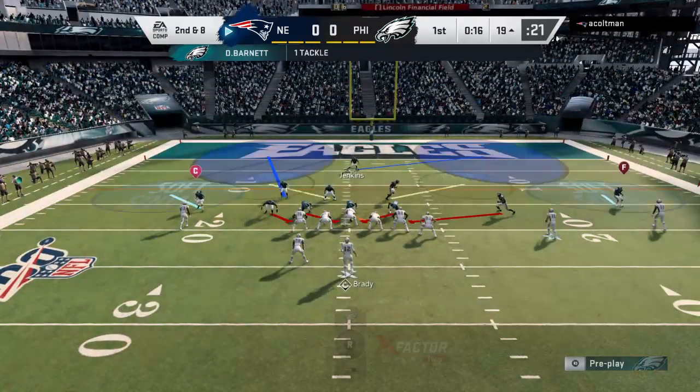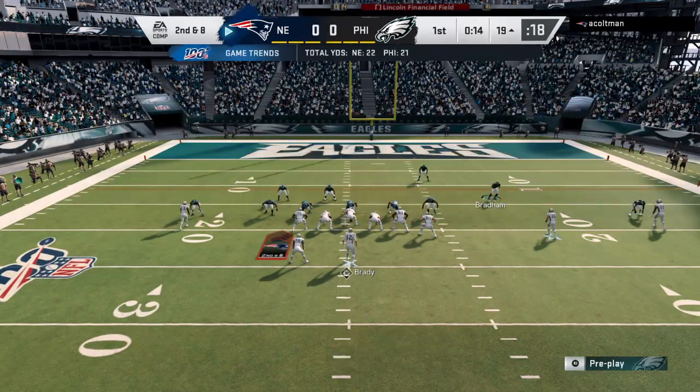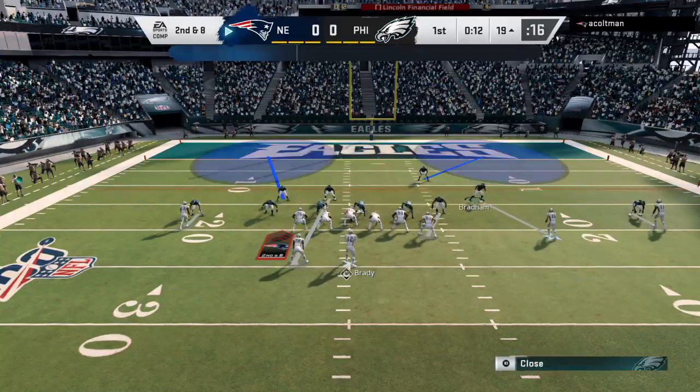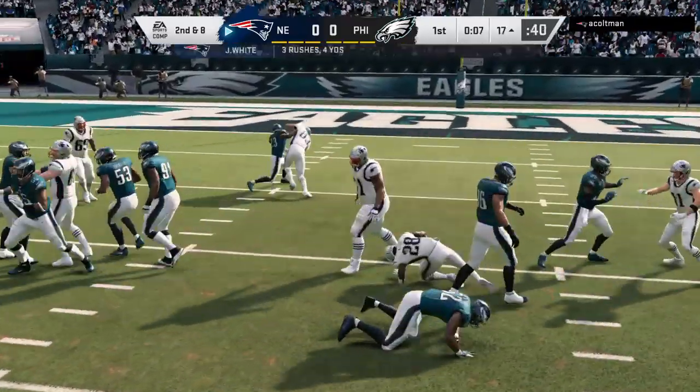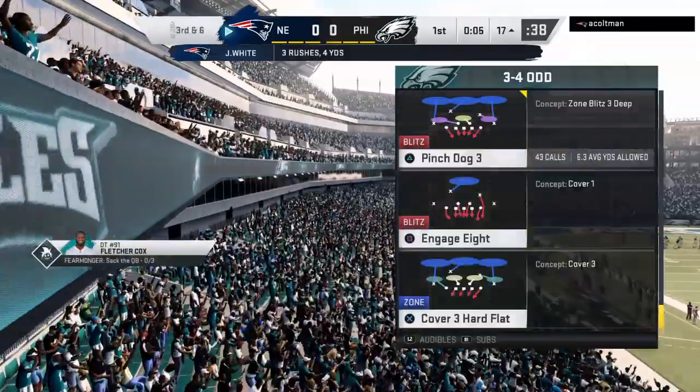And this is why aggressive defensive coordinators love to blitz. It wreaks havoc because they end up taking their attention to the blitzers, freed up the D lineman to make the play. Here's White. And just a couple yards there down to the 17.